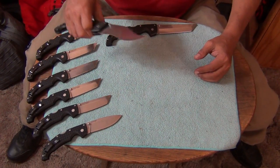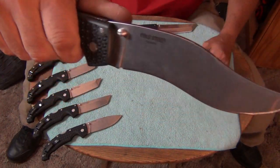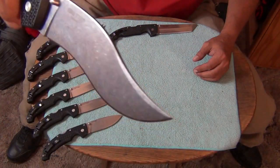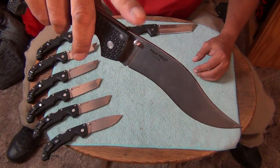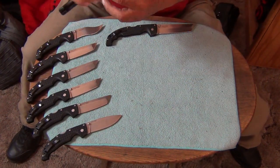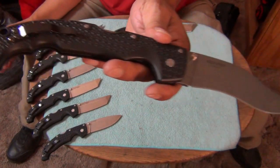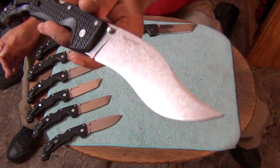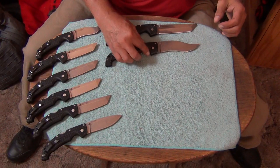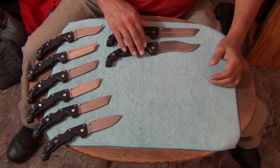This is the Vaquero, Oz 8 Vaquero, the original. All of these were the original versions, the original ones when they first came to the United States and were put on the market. These are the originals. I never used it, never carried it. I just collected it. This one I carried, but this one I never carried.